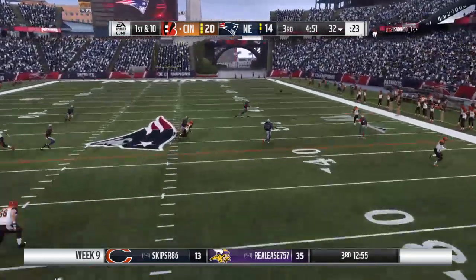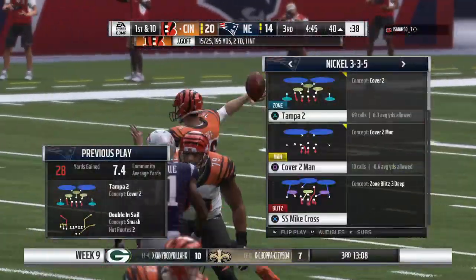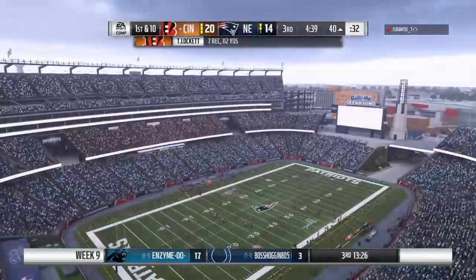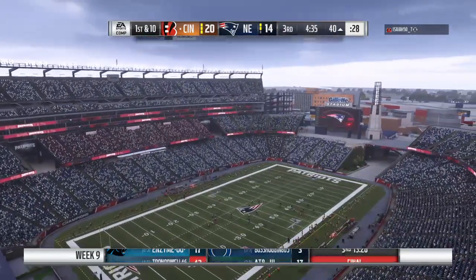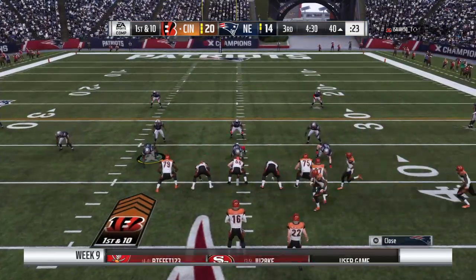Trying to shake off the interception. He'll look to throw. It's complete to Lockett. And they've got it well across midfield down to the 40 before it's all said and done. A really good pickup of 28 yards. So into Pat's territory now. Here's 1st and 10 right at the 40.